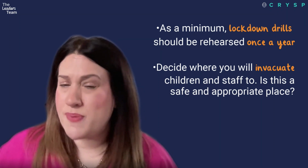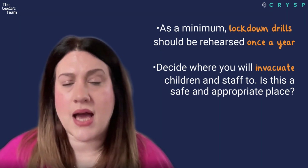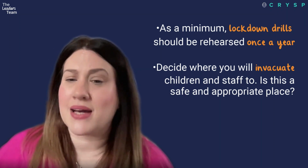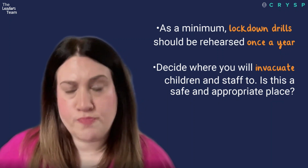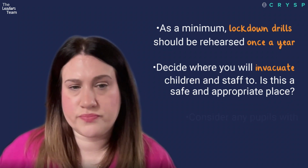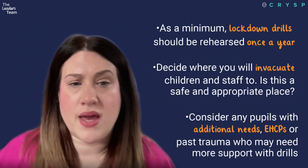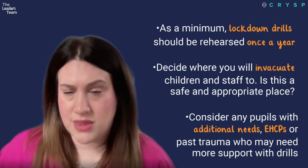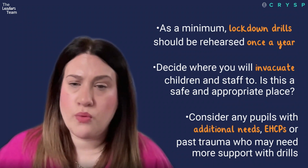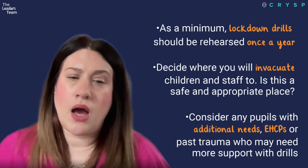You also don't want to be having to run across the building. So ideally, the spaces that you are deciding on where to evacuate to, you want to be able to access those easily, especially if you've got children coming in from the outside as well. We also need to consider the children with a PEEP or children that may have a healthcare plan. So again, how are these children going to respond to a lockdown situation?